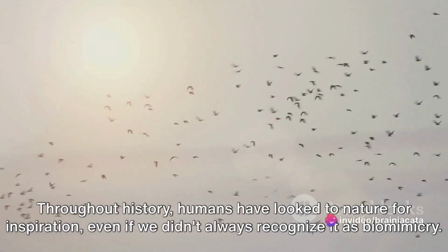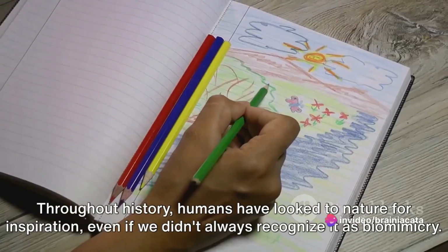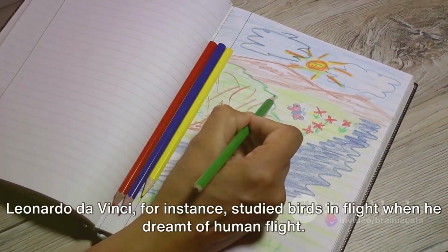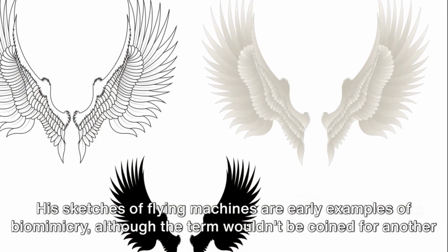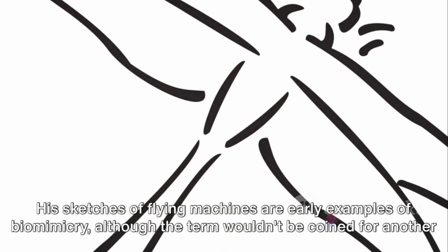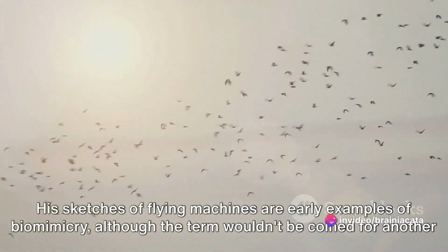Throughout history, humans have looked to nature for inspiration, even if we didn't always recognize it as biomimicry. Leonardo da Vinci, for instance, studied birds in flight when he dreamt of human flight. His sketches of flying machines are early examples of biomimicry, although the term wouldn't be coined for another 500 years.